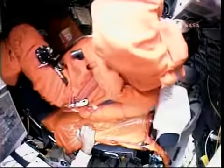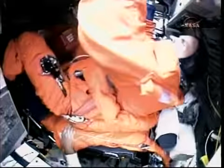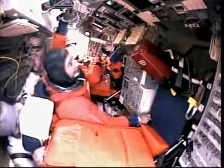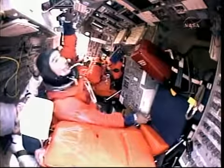First one in the cockpit is always the commander, and there's our commander, Rick Sturckow, getting situated in his seat real quickly. And on the middeck at the same time is JR. And here's myself climbing up next to the commander as I'm getting in.